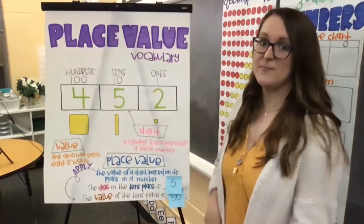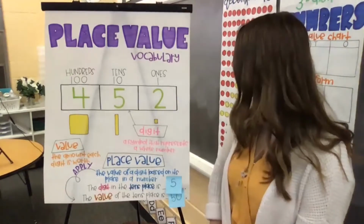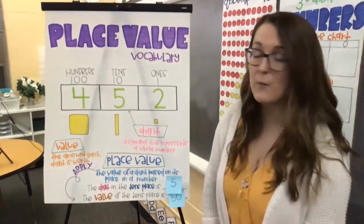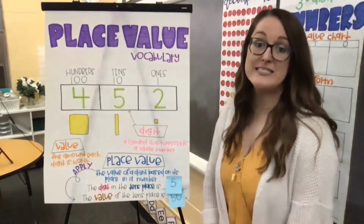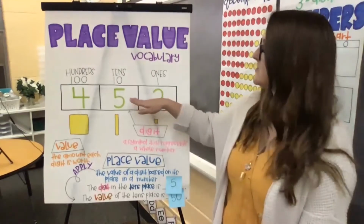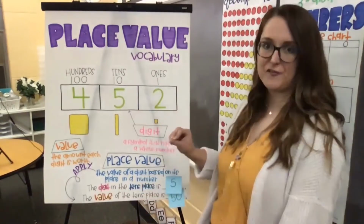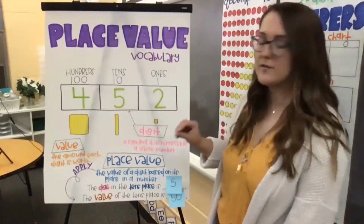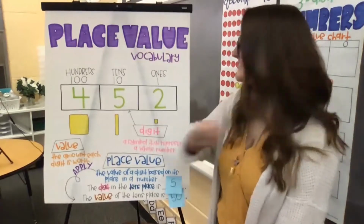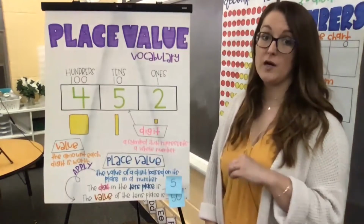It says digit. I say, you say digit. Nice job. A digit is a symbol that represents a whole number. And I had mentioned how important that word represents is. Represents means that it stands for something else. So this digit in the tens place stands for the value, which is different. That's how much it is worth. So let's look over here. I say, you say value. Nice, friends. Value is the amount that each digit is worth.